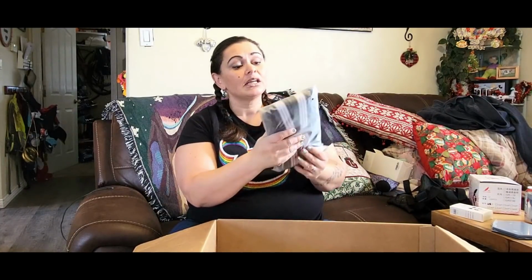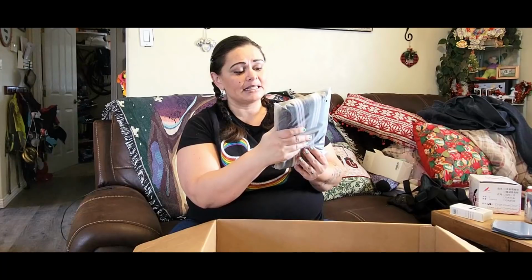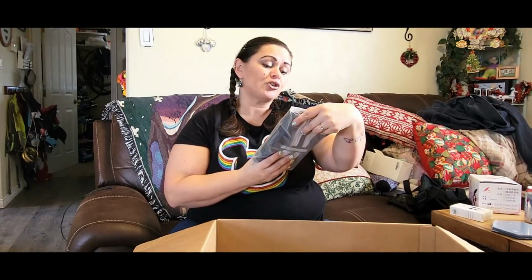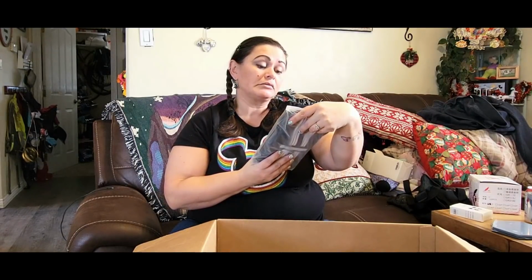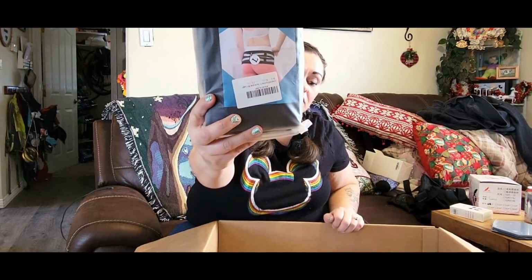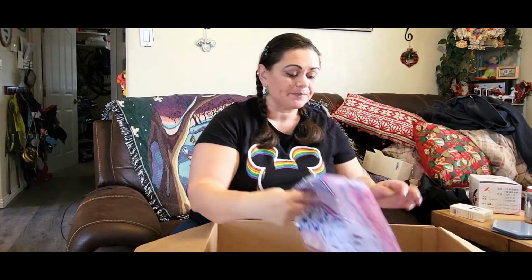Oh, interesting. So it's a brace, SI joint belt, whatever. I'll show you the picture. Well, like there's some of it, but then there's the chick wearing it. Some other kind of back support.